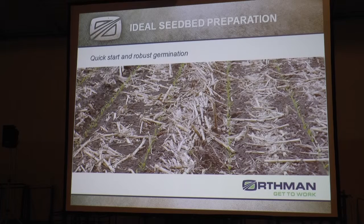Next slide. So we've got to have a quick start. We want to have what we call picket fence crop development. So for every seed that you drop, if you're dropping 32,000 seeds per acre, you want to have a seed about every 5 1/4 inches in a 30-inch row system.